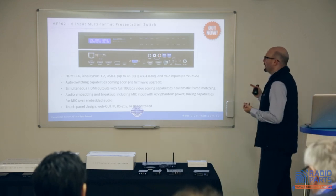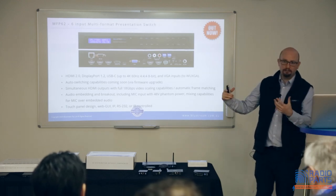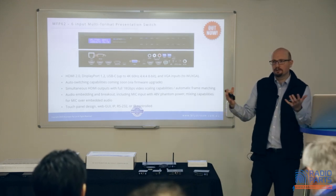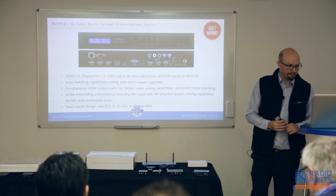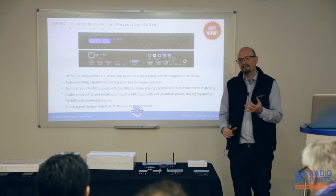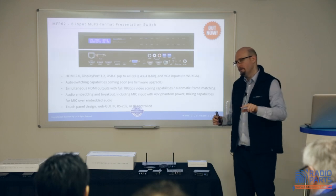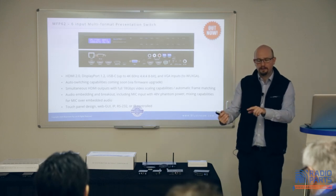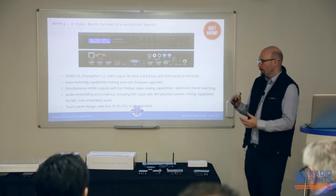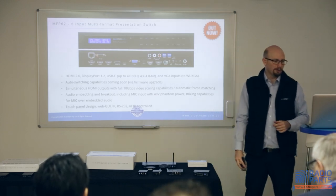Six input, two output. The two outputs are actually linked, so they will always display the same signal, but you could feed one to one TV, one to another TV, or to a projector simultaneously, or into a recording system that records boardroom meetings and things like that. It also has audio embedding or microphone embedding, so 48-volt phantom power for a mic in a boardroom environment. It has auto ducking, so it will lower background audio while the microphone's engaged, and then it will ramp back up when the microphone is quiet. And all of these variables are customizable. You can adjust the times of all of these features to suit your application.